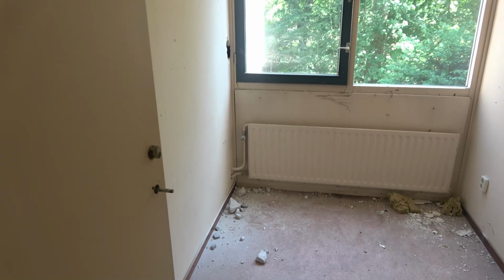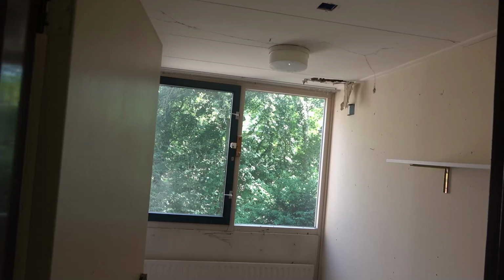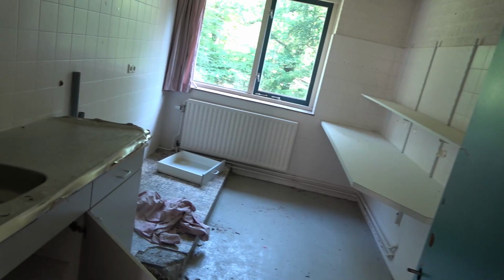That's sick. Even the windows have locks. That's insane. Even the kitchen is bigger. They put the kitchen and the shower in the same room. That's so weird. That is so weird. Never seen that.